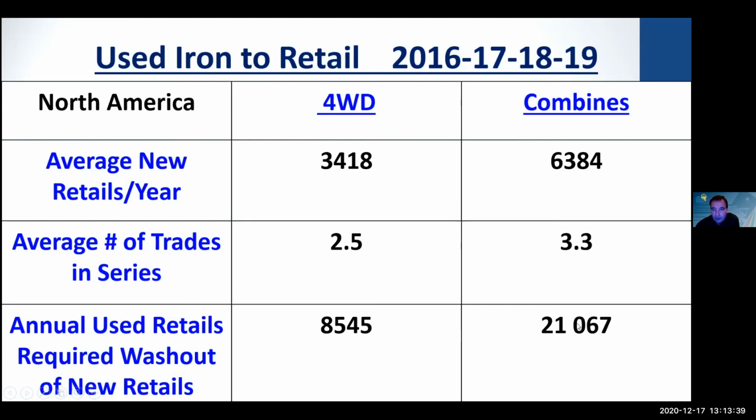You're wondering why the combines back up and the 4-wheel drives don't. It's right here, guys. We're selling too many new ones. If we had this number down to where the 4-wheel drives are, we would have 8,500 and we'd be short. The market would be short. I mean, we'd be shorting ourselves. But we're also taking an extra layer of trades in here too.